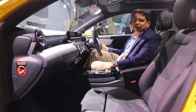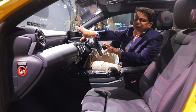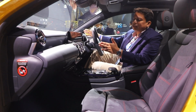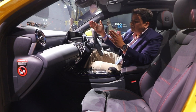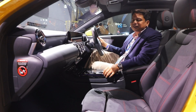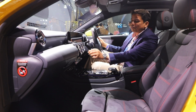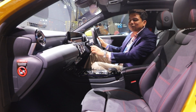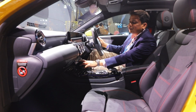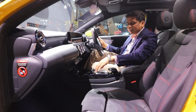Well, so I'm inside the cabin of the A-Class Limousine. Now this car comes with this huge touchscreen system, and it's all the way from here till the end of it. It's not an entirely touchscreen system because this one is meant for your infotainment, and the second part of the screen is for the gauges. And this car really feels very plush, very opulent on the inside. You also get these AC vents which resemble the turbine of an aircraft, and the quality is absolutely brilliant. Soft touch here for all the materials, and a lot of places to keep your odds and ends.